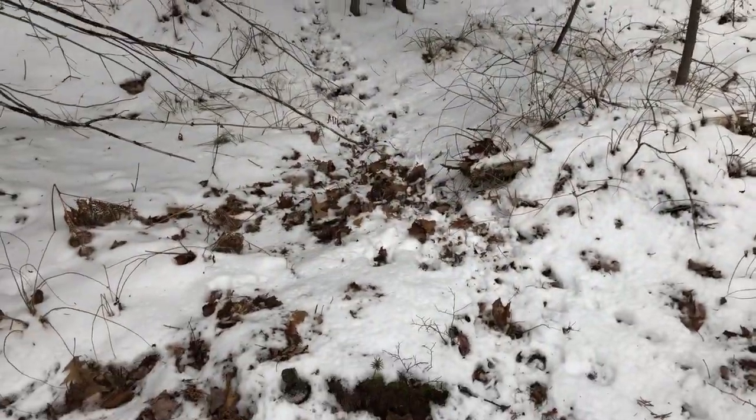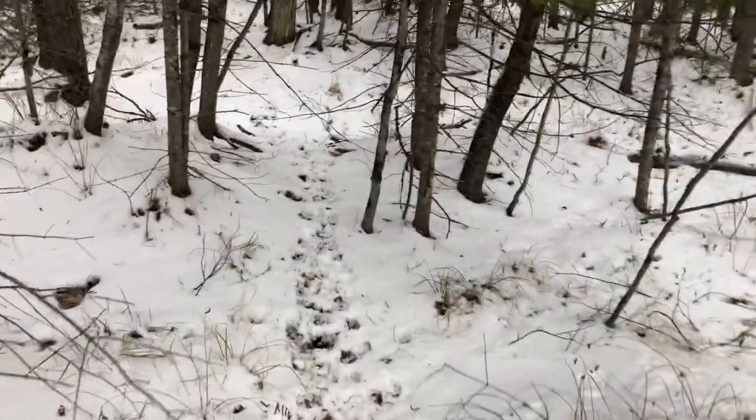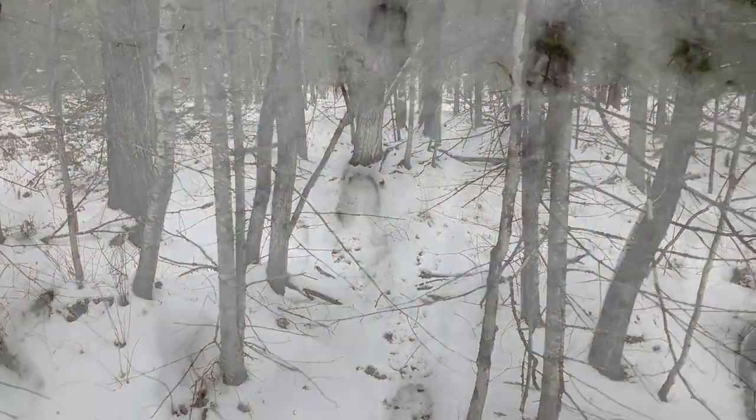All right, I'm on a pretty good trail right now with a lot of new tracks, so I'm gonna try to be a little quieter and see if I can't see anything. We'll check back in a bit.